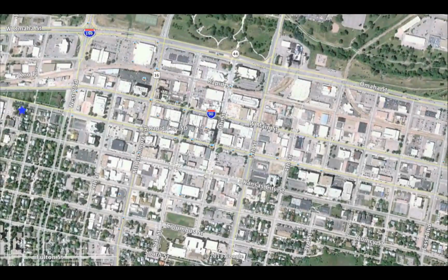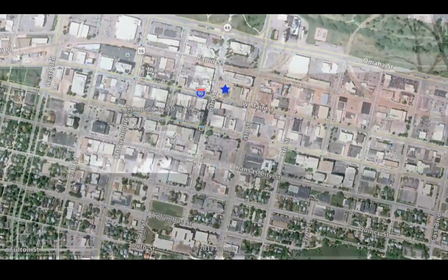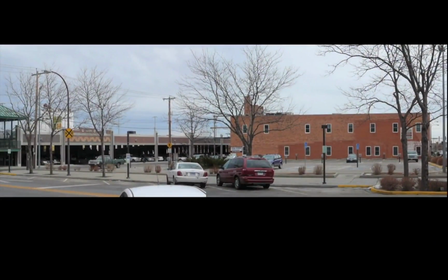So here's where it's located. You can see it right there. The main boulevard is just a couple blocks away. It's right there. And so here it is before. Notice the building off to the right there. That used to be a Sears store. It was vacant, pigeons living there, and then you can see a parking garage on the left side, and you can see the parking lot. That's where we wanted them to create Main Street Square.